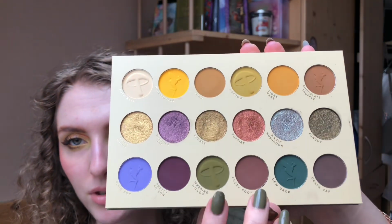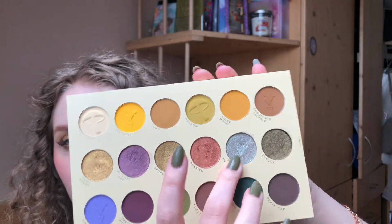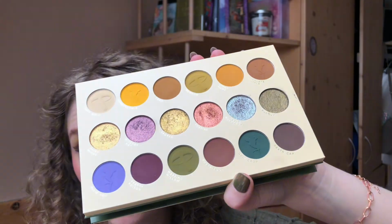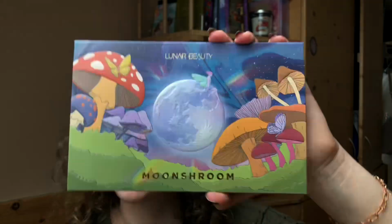Who knows? But this is the Moonshroom palette. I love her, and there are a lot of really fun shades. So you have this really bright kind of yellowy shade that I love. This one is kind of like a greeny blue, I don't know, it reminds me of water. Then you have a lot of really bright kind of goldy shades in here. So yeah, you can definitely use this in summer a lot, and I'm also gonna use it a lot in autumn. But since it was released not that long ago, I just decided to put it here, and I've used this one 3 times so far. So I still kind of have to review it a little bit more.